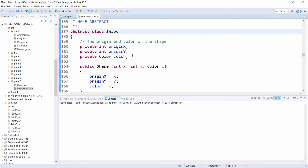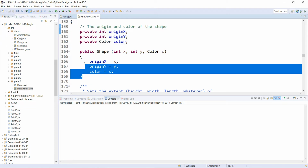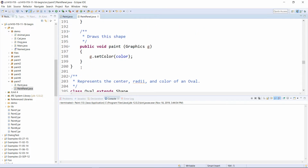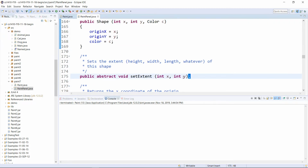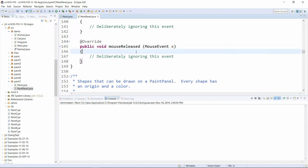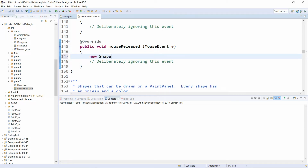Now, an abstract class can still have instance variables. It can still have a constructor. It can still have methods that aren't abstract. But it's going to have, typically, at least one abstract method. There is an interesting restriction on abstract classes. You cannot call the constructor directly. So there's that constructor right there, shape, that takes 3 parameters. Let's pass it 4, 5, and color.red. But you look here, it's going to say, cannot instantiate the type shape. And the reason is because it's abstract. You can't say new shape if shape is abstract.